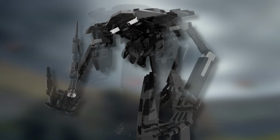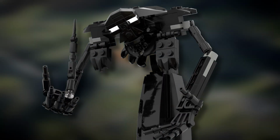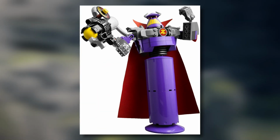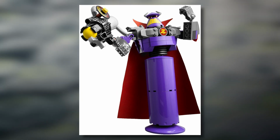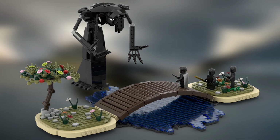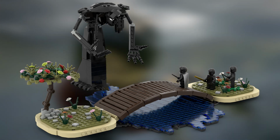I think the only thing this could do with is a large black cape. Maybe the one from the big old Zurg figure in black would suit best. So going on to the rest of this set, I actually reread the story and picked out the essential aspects from this scene that I wanted to include in this set.